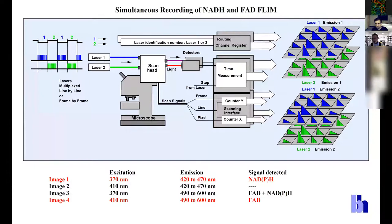So we have two lasers. We multiplex these lasers at a high multiplexing rate, high frequency. We have two TCSPC modules, and every photon which is recorded gets an identification number, whether it's excited by laser one or laser two. And the result is actually that we record four images, and two of these four images are the NADH image, the other two are the FAD image. And this is recorded simultaneously, very importantly.